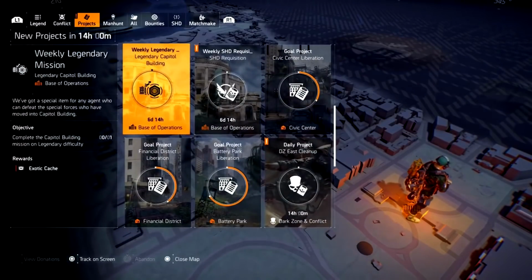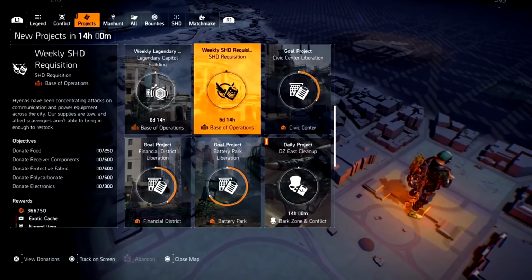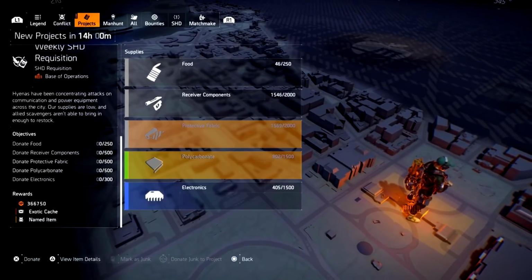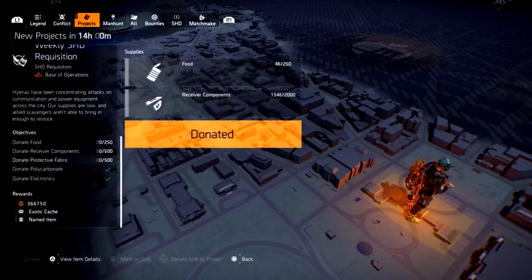One of the easiest ways they added to get exotics was from your weekly caches. For doing a weekly legendary, doing 1 legendary, completing it, there's a weekly project for that. And then for donating, there is a project you can donate to weekly and get an exotic cache. So you can get 2 exotics on a character weekly, guaranteed by doing that.